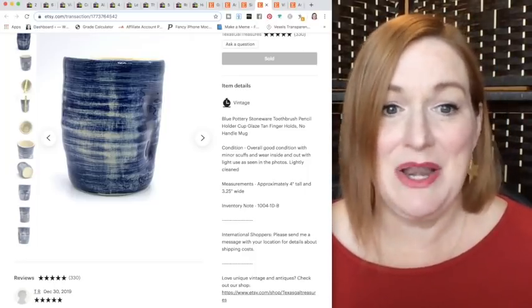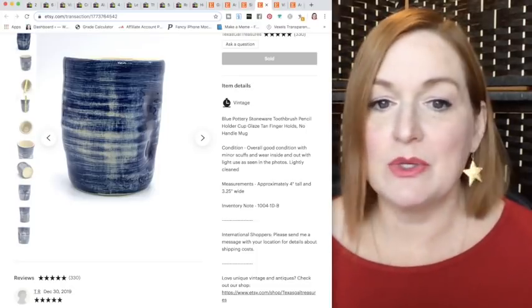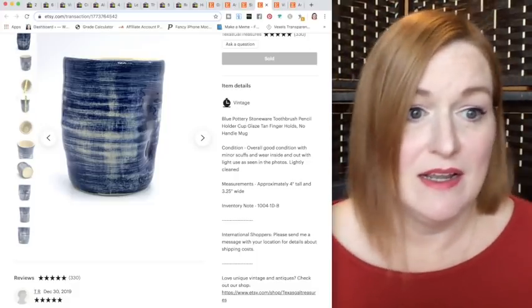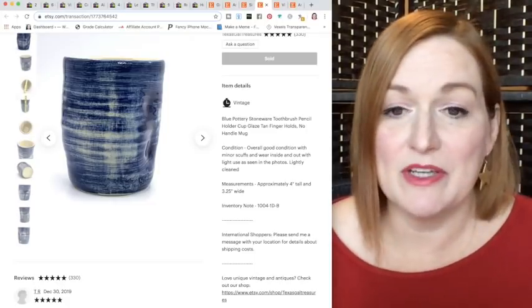And I didn't know exactly if it's just a cup or a toothbrush holder, so I threw it all in there. Pencil cup, toothbrush holder, mug, no handle mug. It was a cool piece, and I thought, for 10 cents, let's see what we can do with it. But again, get those good pictures, y'all.